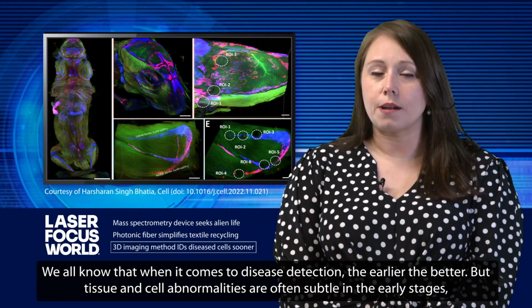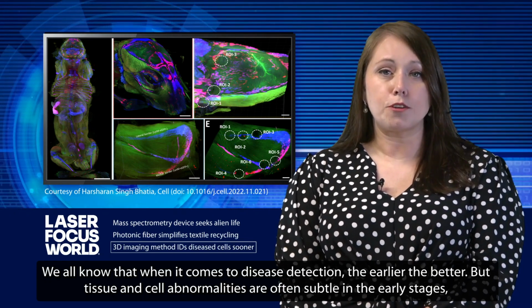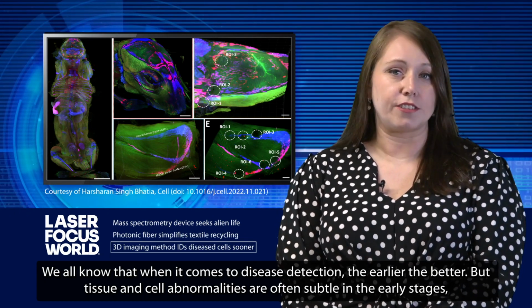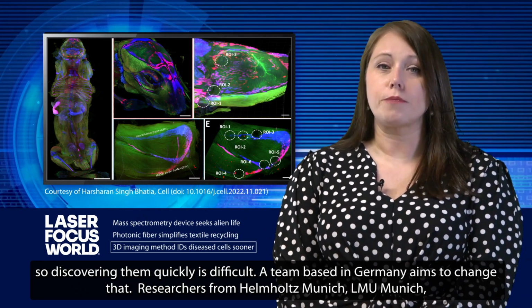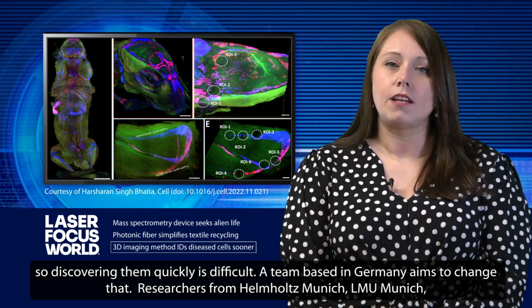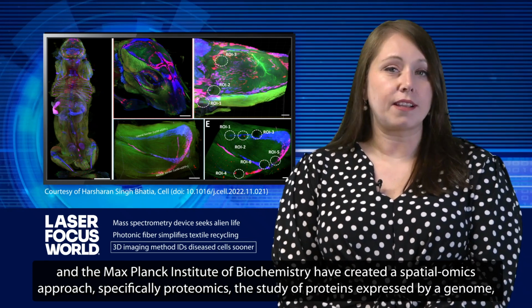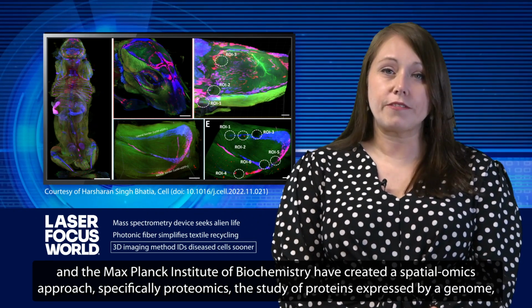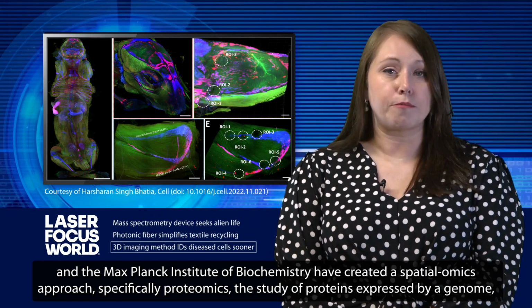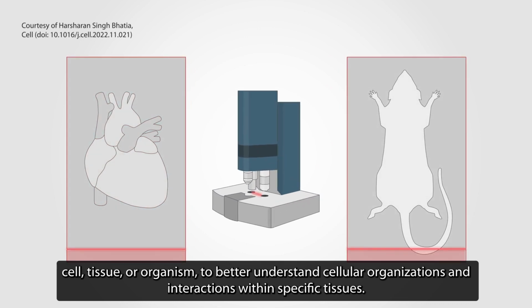We all know that when it comes to disease detection, the earlier the better. But tissue and cell abnormalities are often subtle in the early stages, so discovering them quickly is difficult. A team based in Germany aims to change that. Researchers from Helmholtz Munich, LMU Munich, and the Max Planck Institute of Biochemistry have created a spatialomics approach, specifically proteomics, the study of proteins expressed by a genome, cell, tissue, or organism, to better understand cellular organizations and interactions within specific tissues.